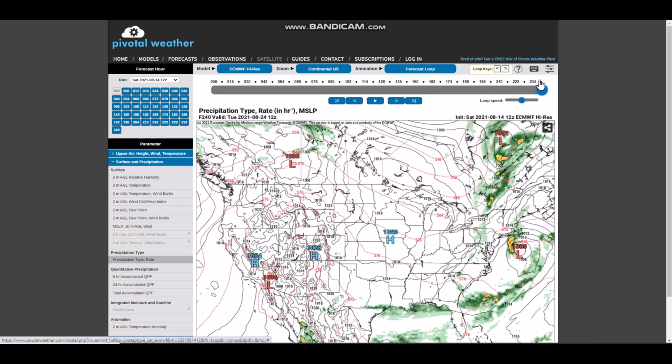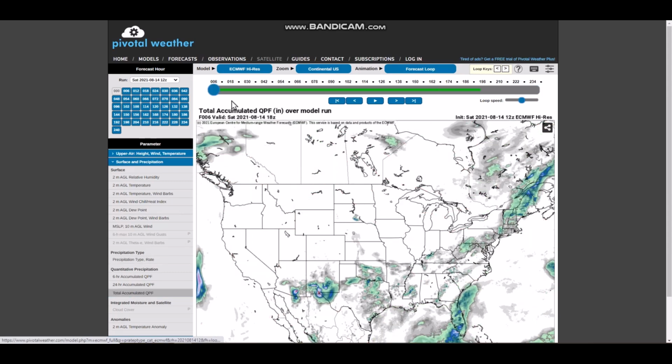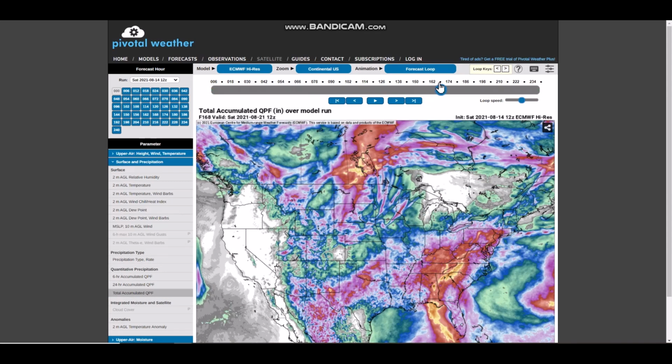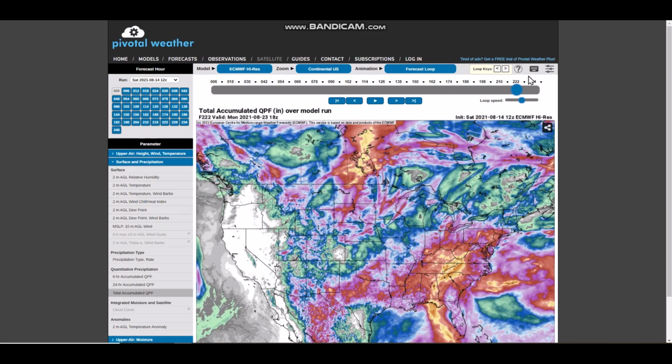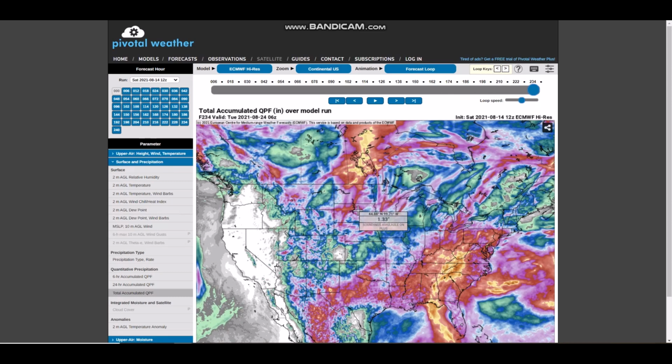Good doses of precipitation. Now let's take a look at the total accumulated precip, right? And notice that if we were to take a glance at this, obviously the southeast will be seeing a lot from the tropical storm and the tropics and whatnot, and just daily showers. But look across here into North Dakota, South Dakota, decent rains.